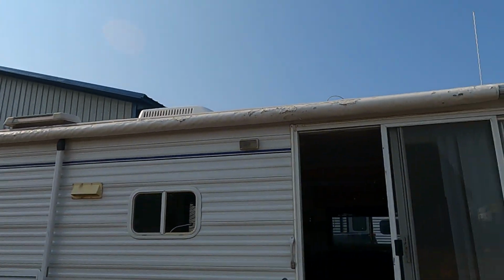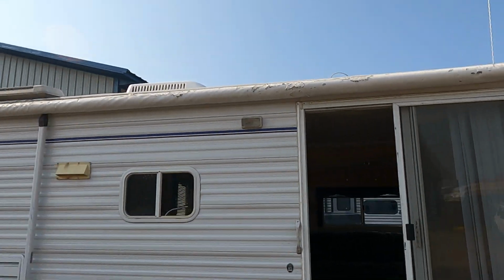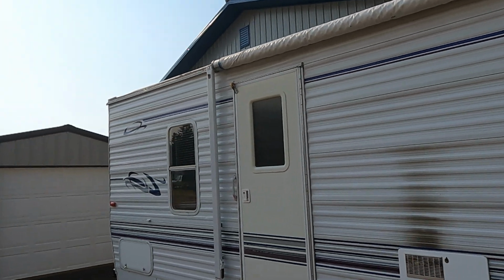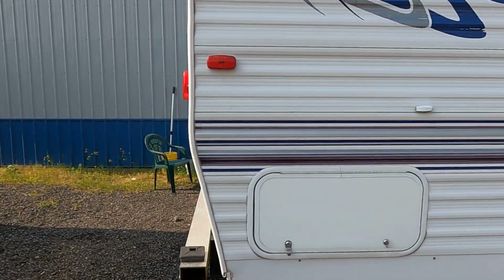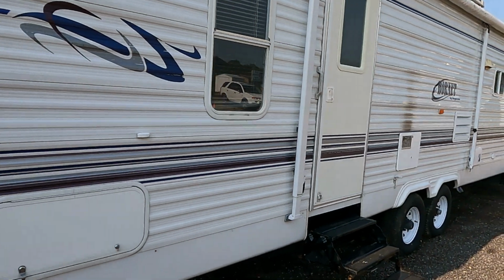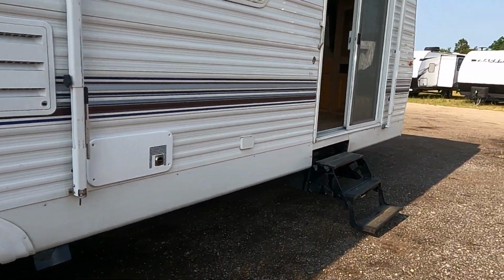Manual awning that is shot. You can see up on the roof, they've done some patching. The skylight over the bathroom, that's pretty much patched up. Tires look okay. We have 2 entry doors. Let's take a look here.